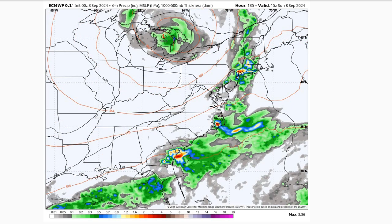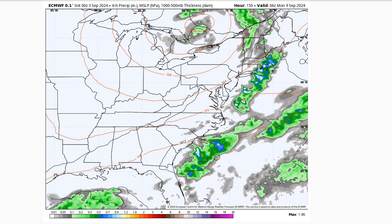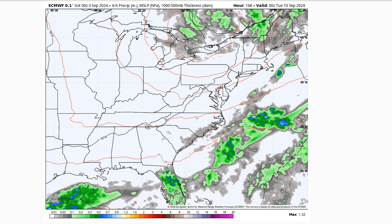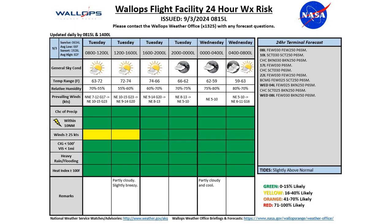And as we move into the end of the weekend, could see some lingering showers around on Sunday as that boundary slowly moves out of here and that trough still lingers over the area. And then once again, we'll see high pressure building in as we get into the start of next week behind that cold front.